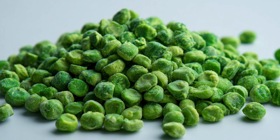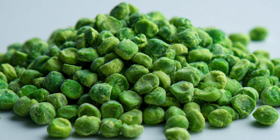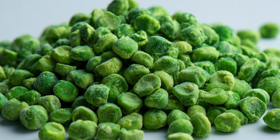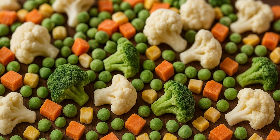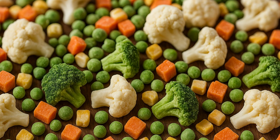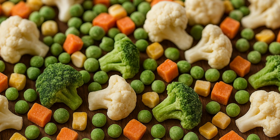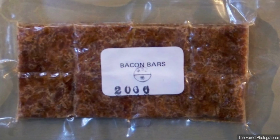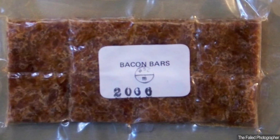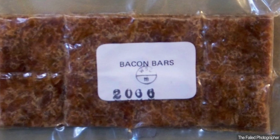12. Freeze-dried vegetables. Peas, corn, green beans, spinach. Freeze-dried vegetables retain their color, flavor, and much of their nutrition. Like fruits, they're shelf-stable for 25-plus years if sealed right. 13. Freeze-dried meats. Beef, chicken, sausage crumbles, even bacon.